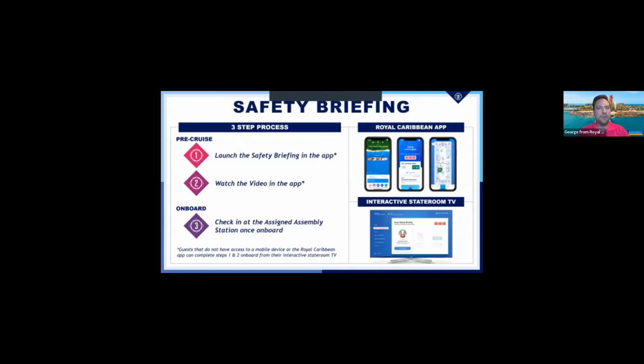It really interrupted everyone's day one of your cruise. You get all excited and then you have to do that. That is history. We've gotten rid of that on all our ships. So now you actually can do the safety briefing in the comfort of your own home, car, wherever you might want to do it. You bring up the safety briefing in the app. You watch the video. It's not a long video, probably about a minute, minute and a half, giving you some of the rundown. And then that's it.